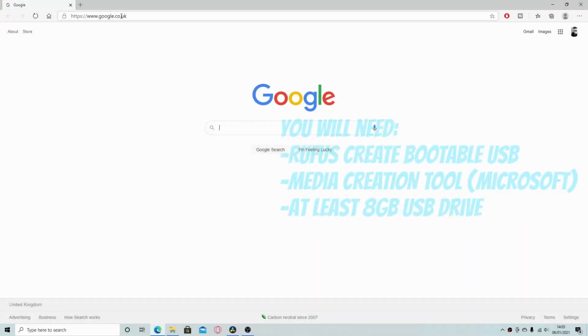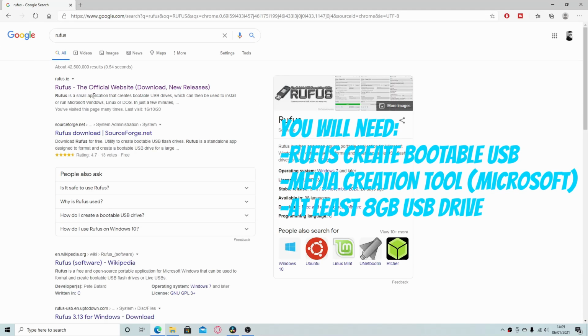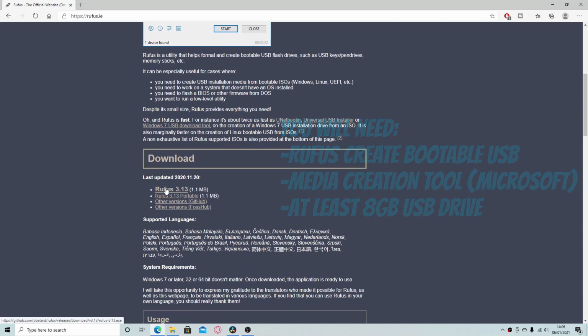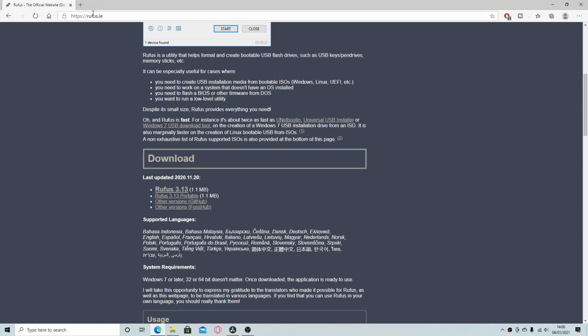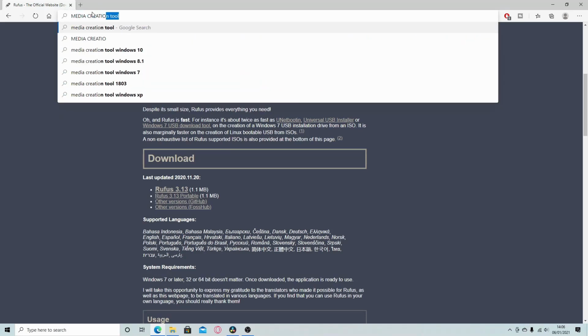So for a quick demonstration, the three things that you will need to make a bootable copy of Windows are a copy of Rufus, the media creation tool from Microsoft, and at least an 8GB USB stick. So we're going to head over to the Rufus website now and get the USB creation tool. You want to download it and put it somewhere on your desktop that you're not going to lose, ideally maybe on the desktop screen, and just put it out of the way.